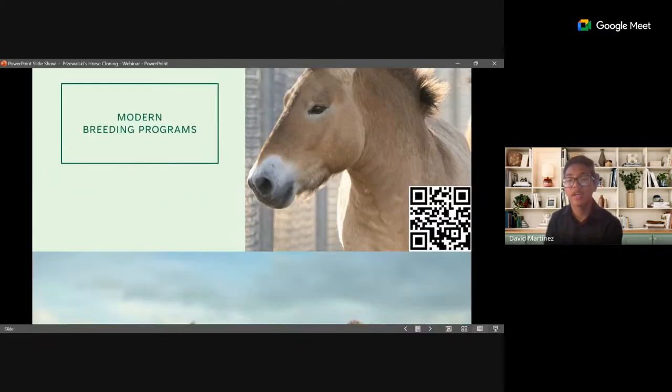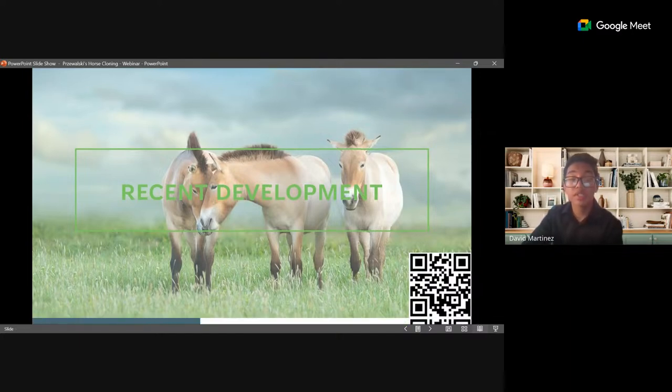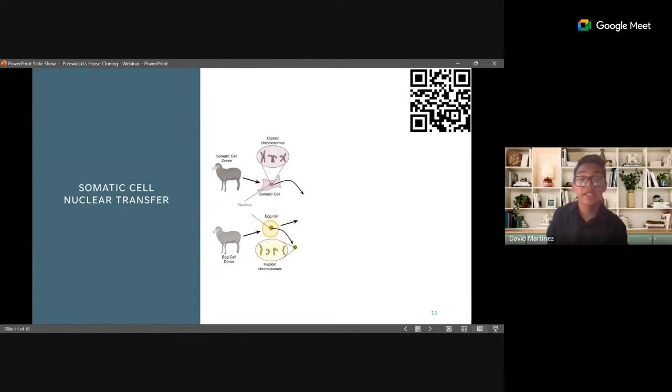All right, next we have some recent developments within the last year of the Przewalski horse, in that they were cloned, two of them actually, using a technique called somatic cell transfer. So this somatic cell transfer starts with two animals of the same species. One is a somatic cell donor and the other is the egg cell donor. The somatic cell donor gives the nucleus, basically the DNA of the animal, and the egg cell donor gives an empty egg cell where the nucleus is removed.